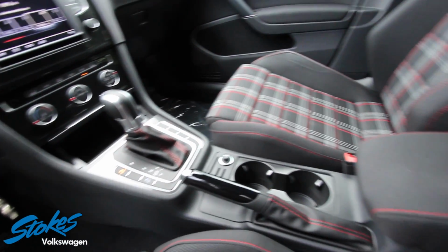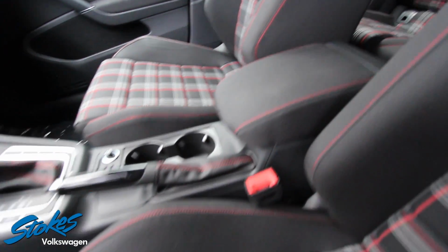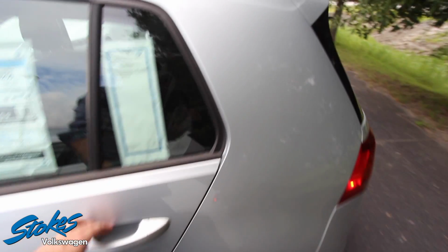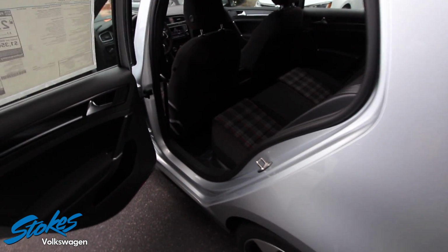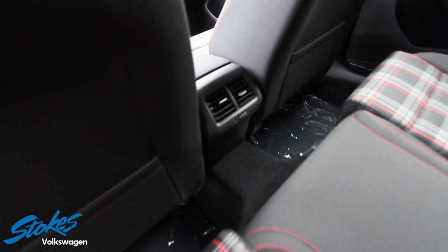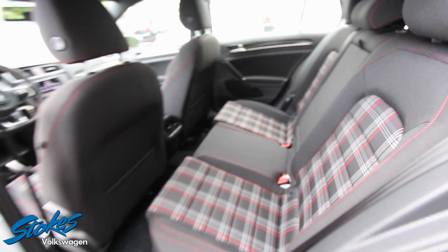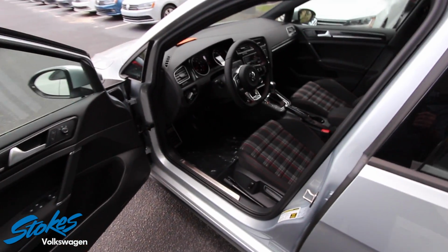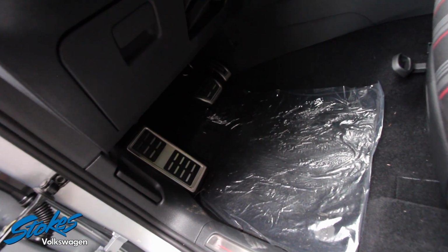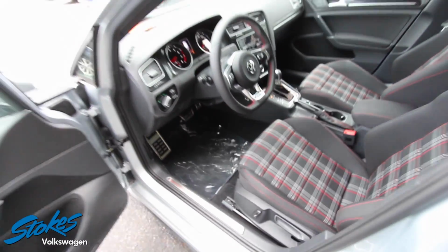Heated seats, driver and passenger side. One thing I'm going to show you in the back that I really like that Volkswagen does is they put rear air vents in the back, even on small cars like this, because they know people riding in the back want to have some cool air on them. So there's that. Pretty sweet, liking the plaid. I really do. Many years ago, I saw the plaid interior and I was like, man, that's nice. And I also like those pedals down on the bottom down there. Can't leave those out. That's pretty sweet.